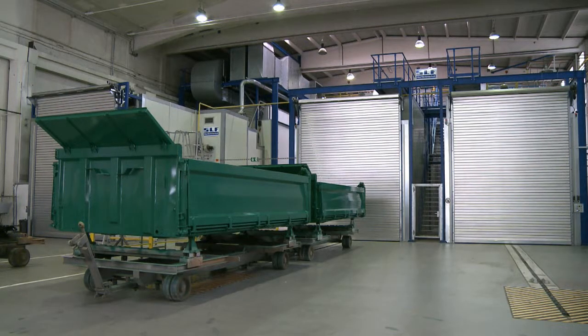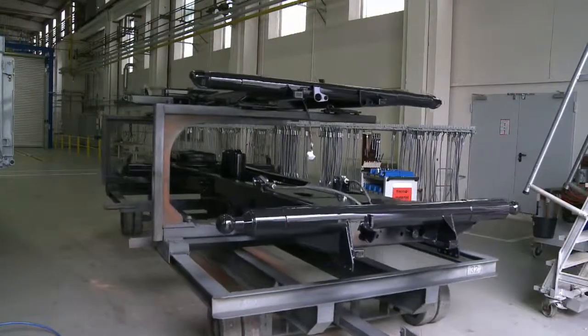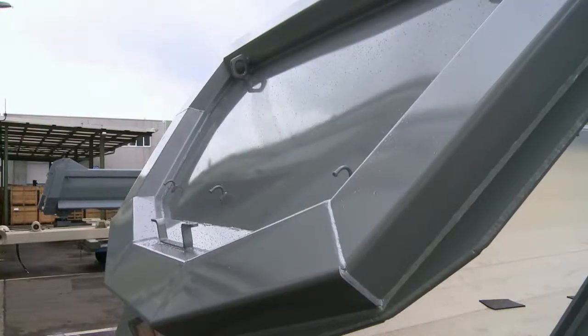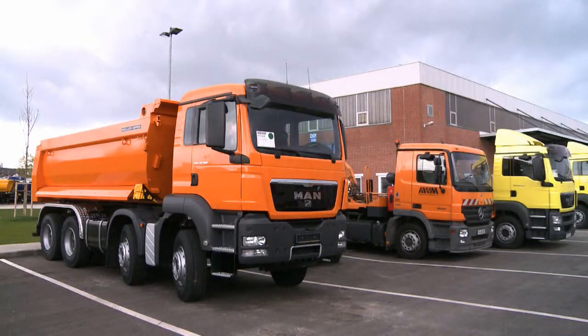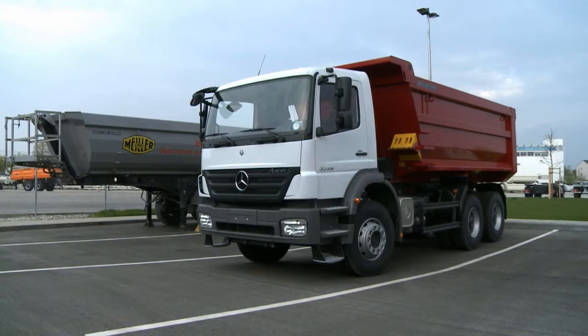The constant turnover of vehicles near the coating installation at Meiller Fahrzeug- und Maschinenfabrik is enough to convince the visitor after only a single day of the enormous variety in the company's product lineup. We are proud to support Meiller's efforts to boost quality and lower costs with equipment produced by SLF Oberflächentechnik.